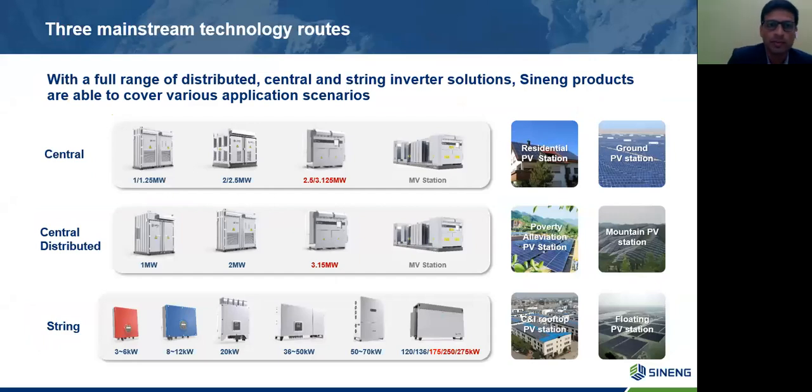There are 3 mainstream technology routes in central inverter. The central inverter ranges from 1 megawatt to 3.125 megawatt, and the central distributed from 1 megawatt to 3.15 megawatt. All the central inverter and central distributed solutions have their skid solution as well. And in string inverter, we start from 3 kilowatt to 275 kilowatt.